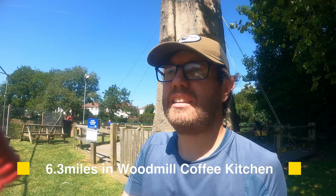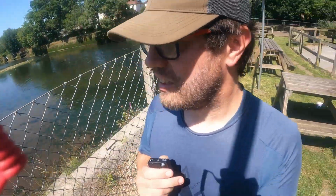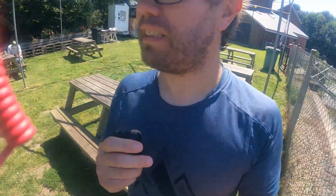And you can see that we're stopped here for some lunch. We're going to have some lunch. This is the end of the tidal Itchen. So you see there, that's the Itchen, and I don't know if you can hear the water in the background, the sluice gates. Let's bring you over and see if you can have a look. Beyond this is non-tidal.